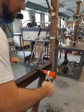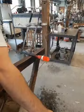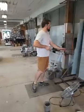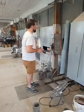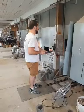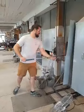Okay, so now he's closing that off with the shears, and now he has an enclosed tube and we can go about making a standard vessel. That's right, as one of Foster's instructors used to say, it's all been done before.